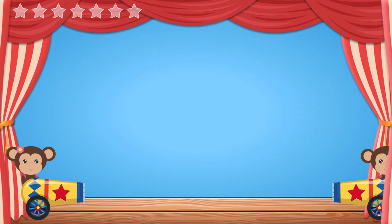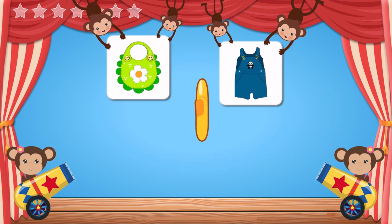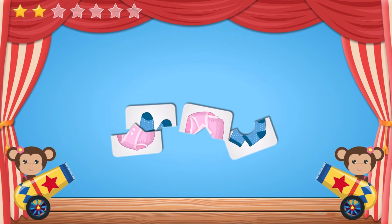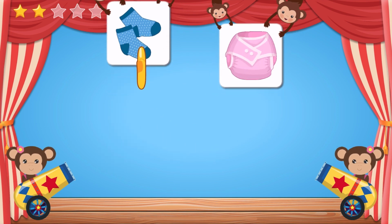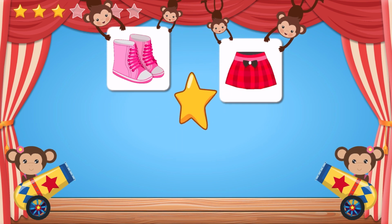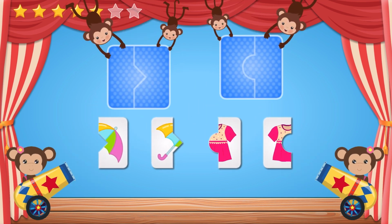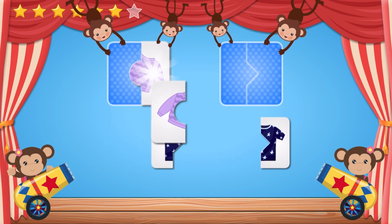The twin monkeys got their pieces from the pictures all mixed up. Place the pieces to their correct place. Bib. Bow. Bodysuit. Socks. Diaper. Shoes. Skirt. Scarf. T-shirt. Umbrella. Dress. T-shirt.